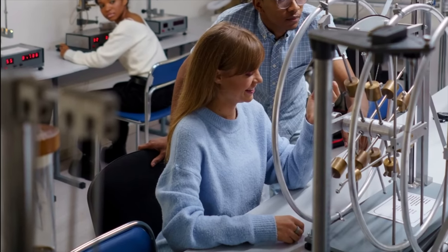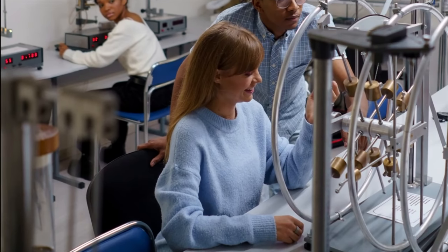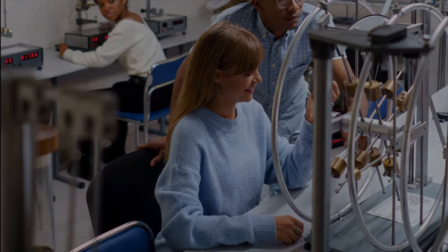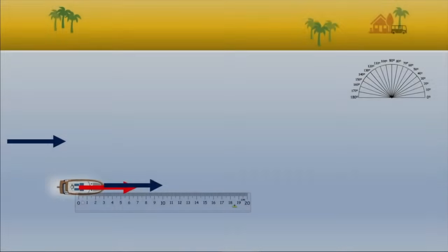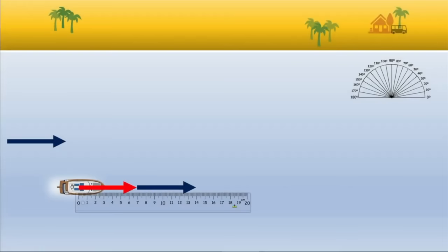Before looking at the final video, there are four information videos. You will not need a calculator, just a ruler and protractor. The first is an introduction to vector addition, to enable you to understand that if two or more velocities act on one point, that point's velocity will be the sum of them all.